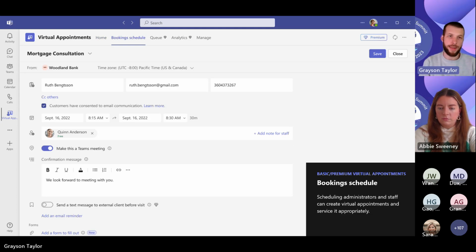So the first thing that you can do inside the virtual appointments app, which differs just a little bit from Bookings, is you can proactively create a booking on someone else's behalf. Let's say you're a healthcare provider and you are working at the front desk, right? And someone physically walks in and talks to you and says, I'd like to set a virtual appointment. I'd like to speak with my care provider 3 p.m.